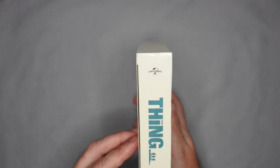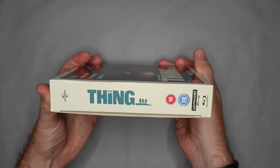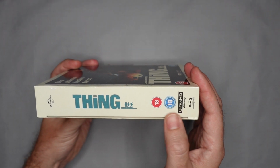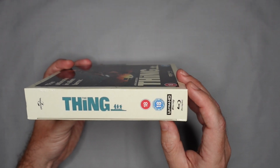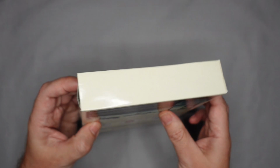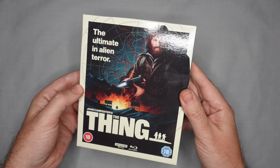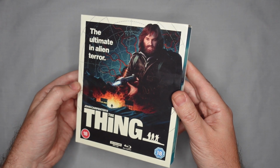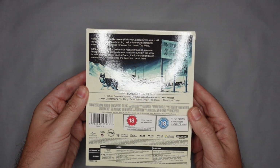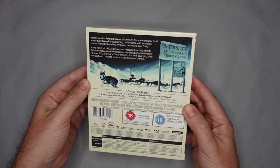But anyway, so yes, on the side here we have that it's a Universal release, not a Studio Canal one, but there we've got The Thing, and obviously the BBFC and European certificates, the Ultra HD Blu-ray and Blu-ray logos, so there's obviously a Blu-ray in here as well. Plain top and bottom. As I said, there's some rather nice artwork. The Ultimate in Alien Terror, and some newly commissioned artwork there. And then on the back we've got a little bit of a thing about the film's history and a brief synopsis for what this is actually about.